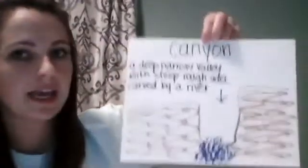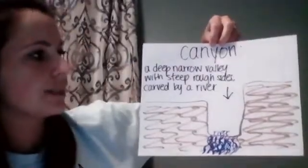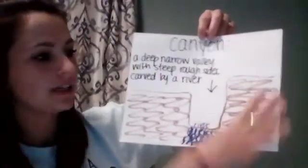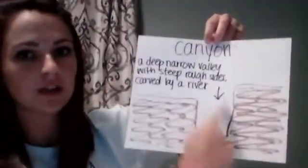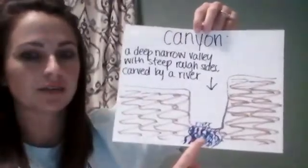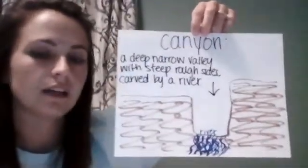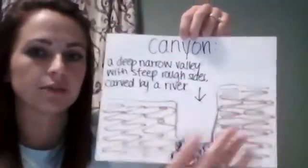The next one is a canyon. A canyon is a deep, narrow valley with steep, rough sides carved by a river. So here's our canyon. You can see it's pretty tall on both sides. But here in the middle, it's got quite a large cutout due to the river that has run through and pushed the land up on each side. So it's similar to a valley, except it goes much, much deeper. There's a much bigger gap here in between the land.